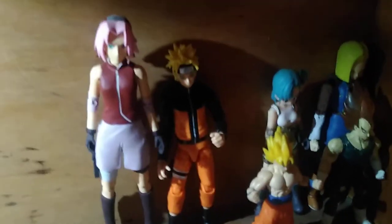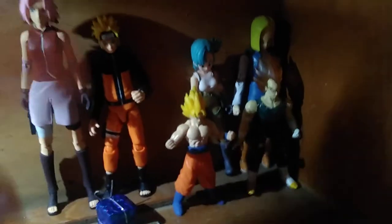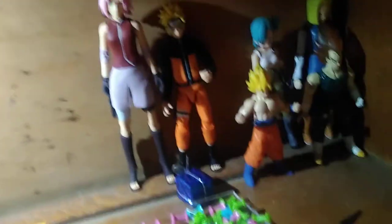Here is my random series of anime Figmas from My Hero Academia. And over here is my stuff from Naruto Shippuden. And Dragon Ball Z Kai. And Dragon Ball Z. Here we got my random Gundam Wing stuff, because I like Gundam Wing. My random Gundams, including one model kit.